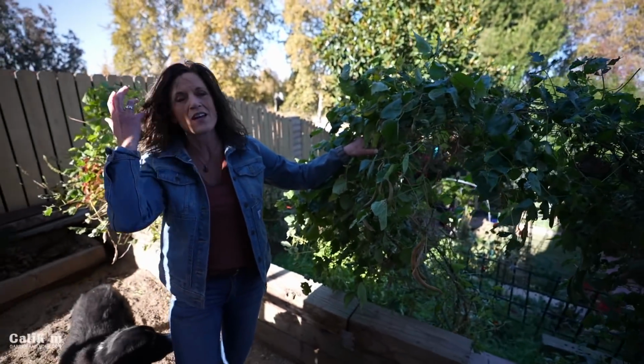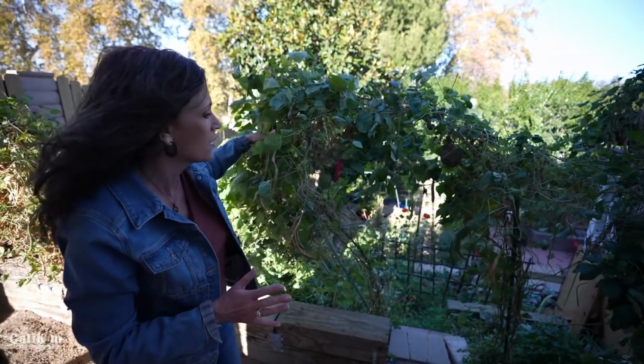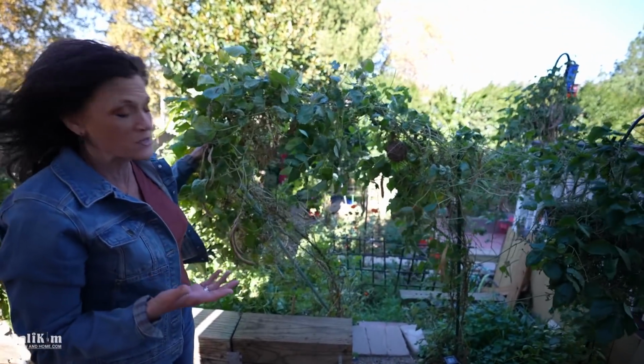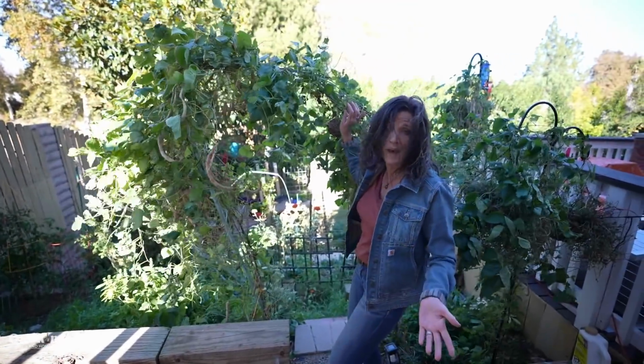Now, the thing that's kind of nuts is I was getting ready to take these plants out, but they still looked pretty good. But now the wind has completely dried up all the leaves and they are toast. So as soon as the wind calms down, we're going to be pulling all the runner beans out and trying to get the trellises back into place.